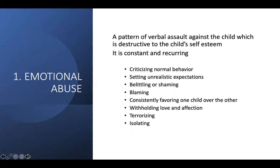Common abuses are criticizing a child for developmentally normal behavior, like a toddler wetting her pants. Setting unrealistic expectations. Belittling or shaming a child, intentionally embarrassing him in public or calling him names. Blaming the child for things over which the child has no control. Consistently favoring one child over another, like giving special gifts or attention to one and not the other. Withholding love and affection.